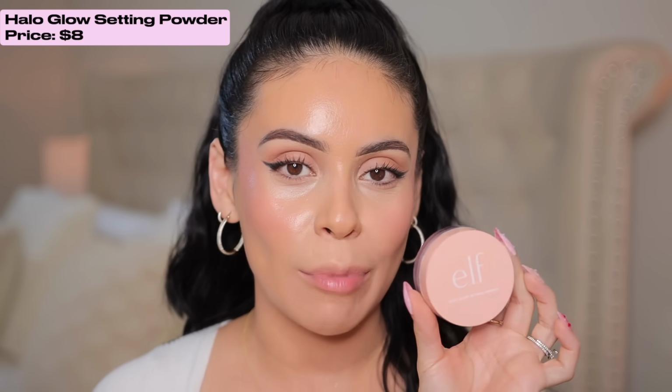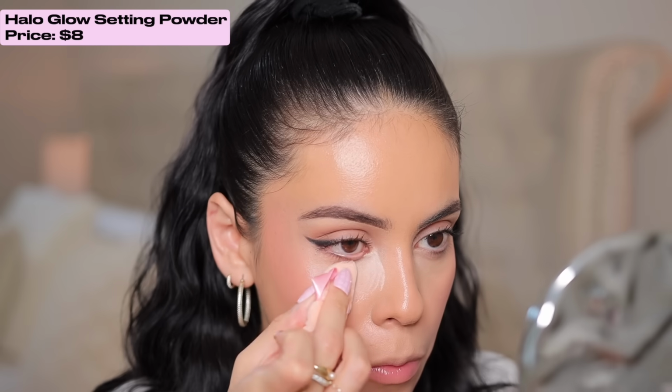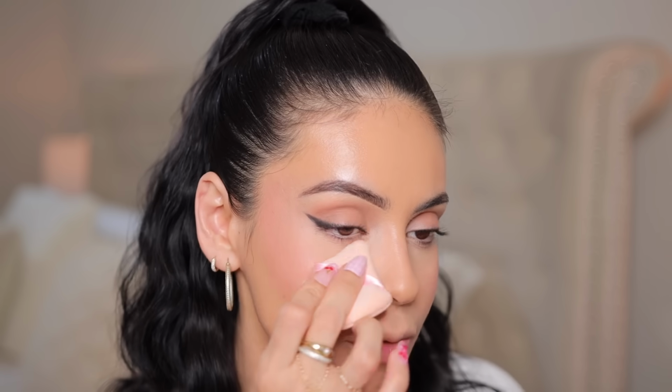Now we set everything. I'm gonna start with my under eyes. We're gonna go with an oldie but a goodie. The e.l.f. Halo Glow Loose Setting Powder in light pink is one of my favorites. I think this is so underrated. Then after adding some of the powder, you can kind of see the stain there a little bit. It's very natural. Gives a little bit of brightness. That's why I love it for the under eyes. This is like top tier powder.